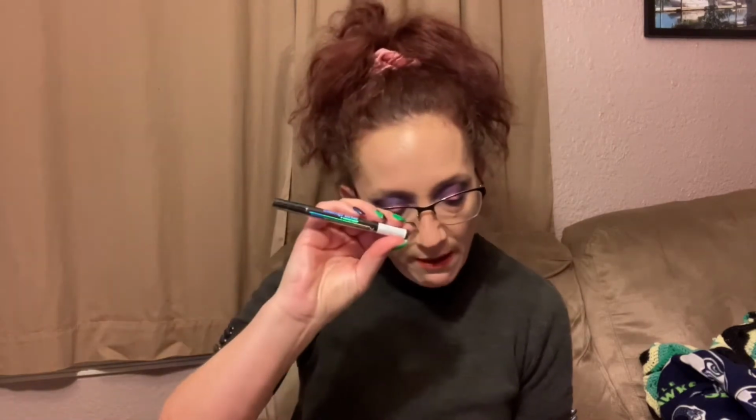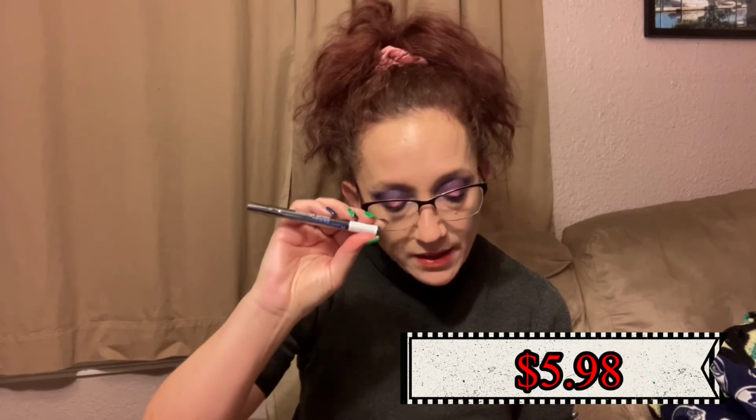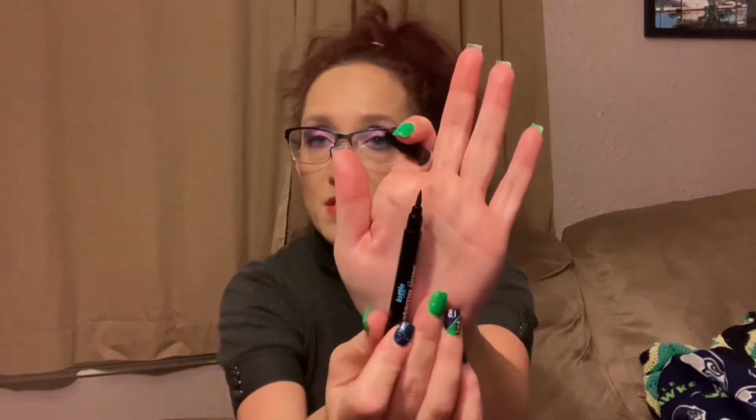The next thing that we've got in here is a Lottie London Stamp Liner, Starry-eyed. Let's read about this. Lottie London Starry-eyed Stamp Liner, full size, $5.98, one liner at Lottie London. A multi-use eyeliner featuring classic felt pen at one end and a cute star-shaped stamp on the other. Oh my gosh, it's super cute. I need to open this. All right, so I got the packaging off. This is the felt side. Do a little, ooh, that's nice. Look at that. Let's try and do one of my eyes real quick.